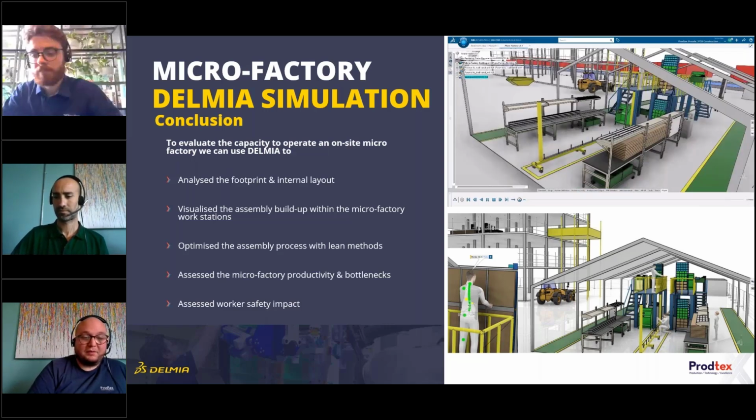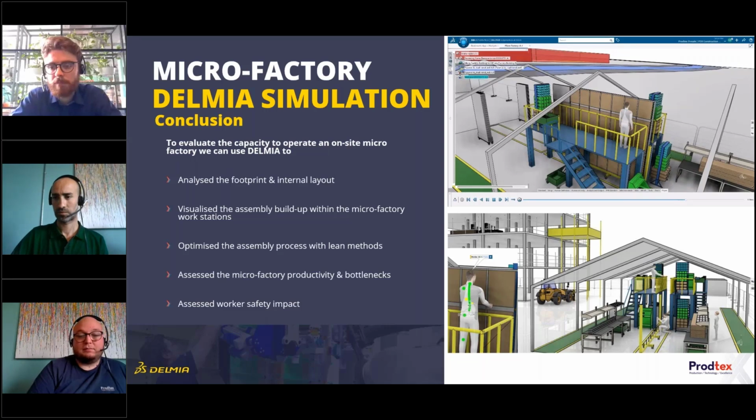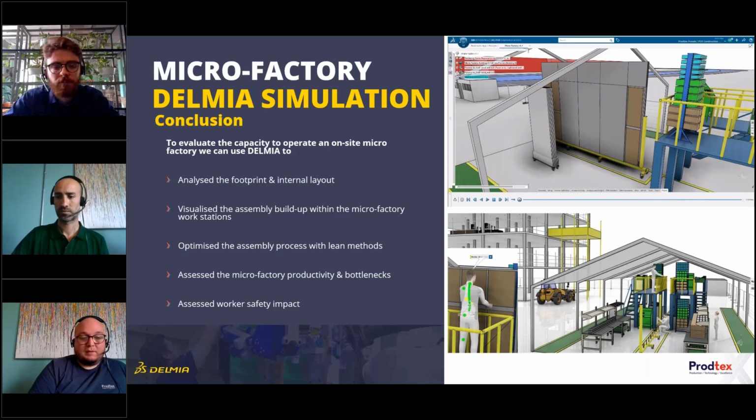And lastly, as we've just went on quite a bit about, that impact on worker safety and that improvement from the traditional installation sequence, which we talked about in our previous webinar. Hopefully from that you can see the benefit that DELMIA simulation can bring when you're adapting to a microfactory. And hopefully we will have lots of questions at the end. I'm going to hand back over to James now.